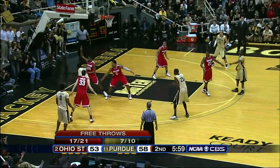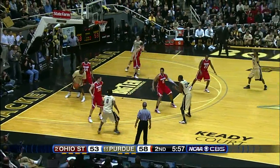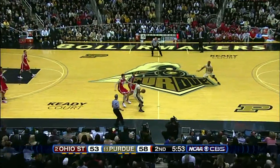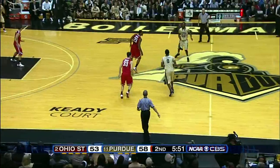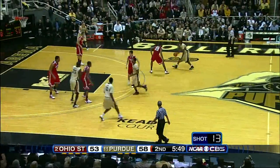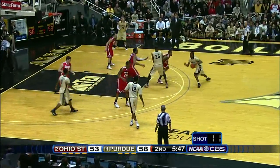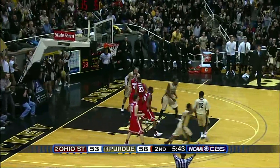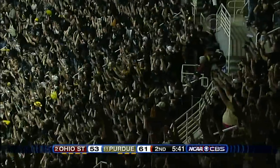Nice pass by DJ Bird again. Barlow's on the baseline, guarded by Buford. That could be over and back. No! Beautiful save by E'Twaun Moore. Still plenty of time on the shot clock. It's now at 10. And he takes the jumper. How about that?